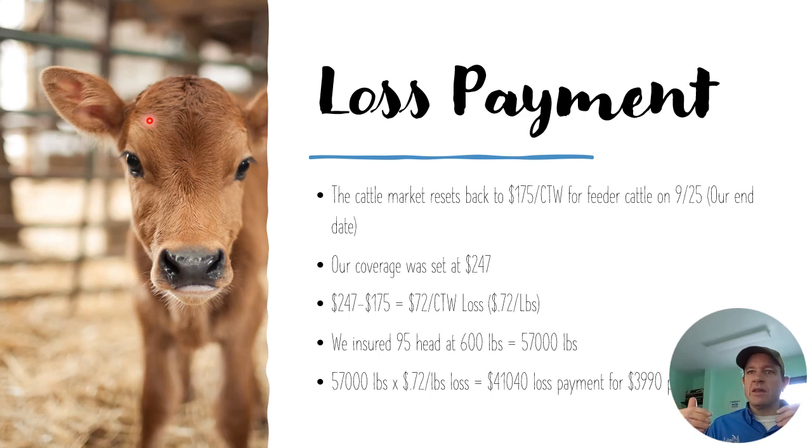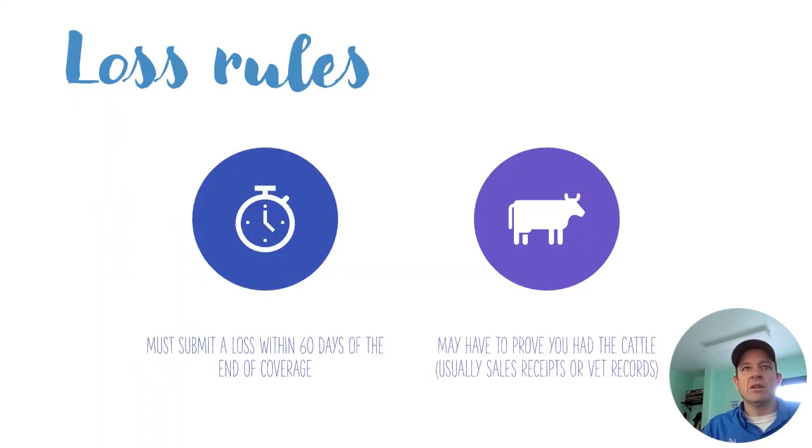Now, let's say that the cattle market didn't do this and it went from that 247 that we set our strike price at back up to $3 where we almost were. In that scenario, you'd pay this $3,900 premium, but you would have gotten so much more for your calves that would more than offset this premium payment, right? So there's one example of a loss and how that would work on unborn calves that we had priced.